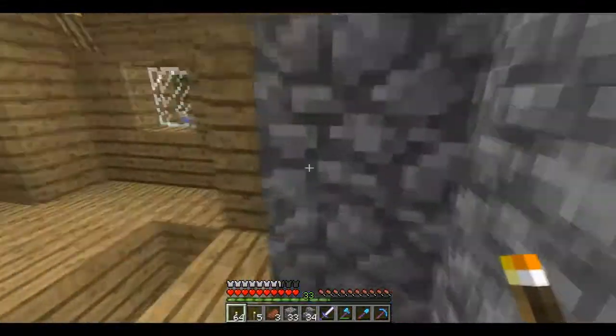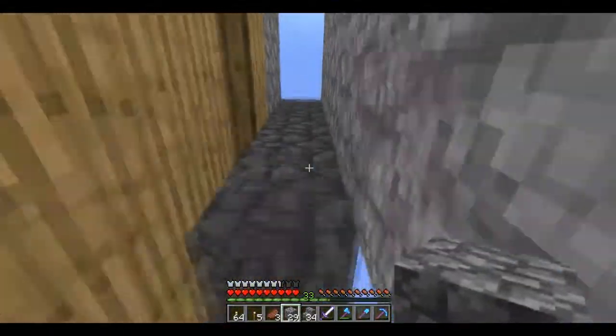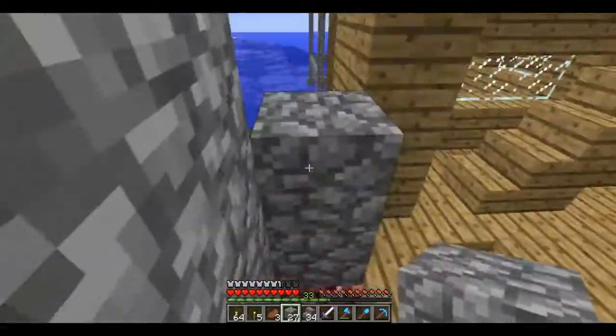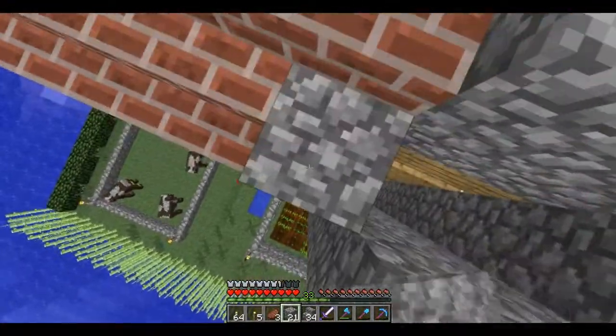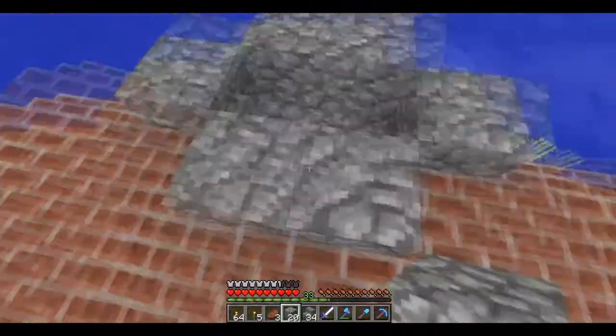Bars are good, get them bars. And put that there, and then... Can we parkour into here? No, we can't. Up. That's how you do it!